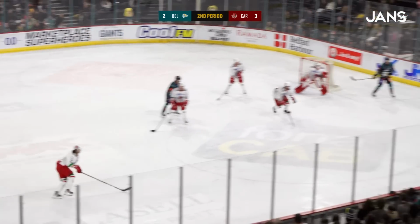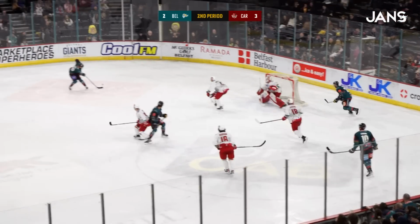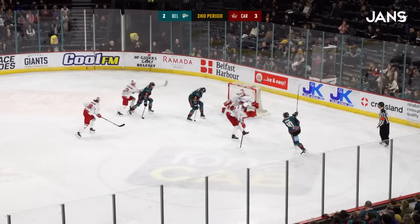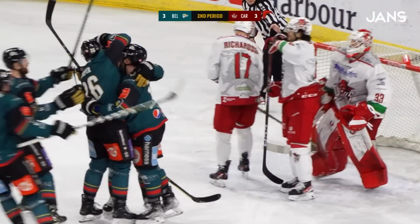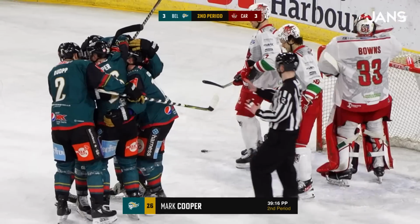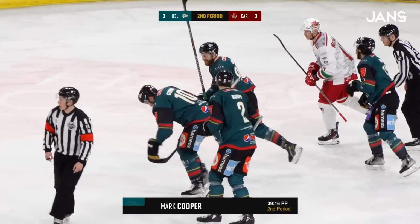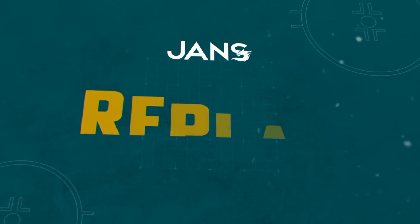Rue up. Finds Conway, his roommate, through the slot to Kieran Long. Back to Conway. First time ever. Tipped in front. Rebound attempt. And it's in! It's all tied at the SSE Arena. Power play goal for the Giants. And Mark Cooper's on the board.